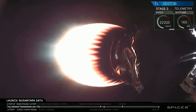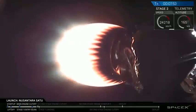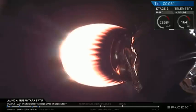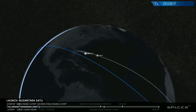Terminal guidance. Stage 1 entry transonic. And that second stage engine is glowing bright there. When SECO-1 starts, that engine will turn off. Stage 2 FTS is safe. Stage 1 landing startup. We have SECO-1. Okay, shut down.